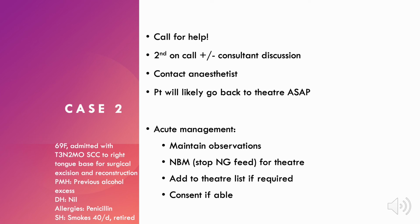And then do the usual kind of admin work. So you'd add them to the theatre list, make sure all the drugs and things are sorted for theatre, and prep a consent form for when the consultant arrives. Okay.